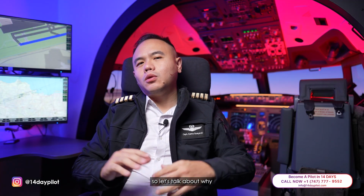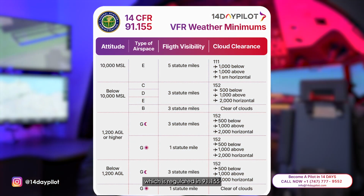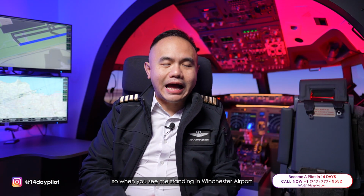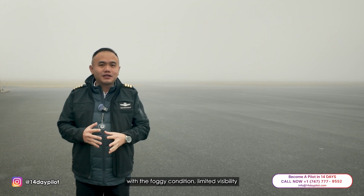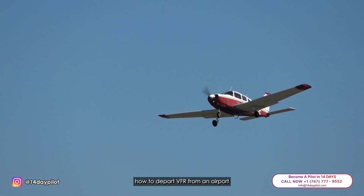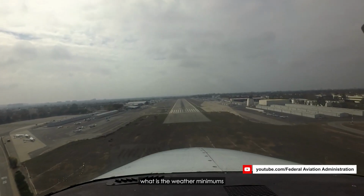So let's talk about why people keep getting confused about the minimum weather for VFR, which is regulated in 91.155, versus the categorical outlook for an airport. So when you see me standing at Winchester Airport with the foggy condition, limited visibility, the examiner is going to ask you how to depart VFR from an airport within class B, C, D, or E. What are the weather minimums?